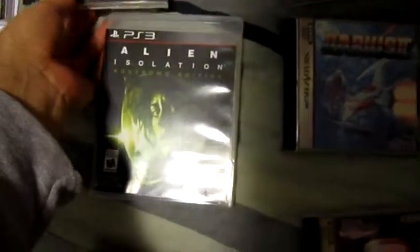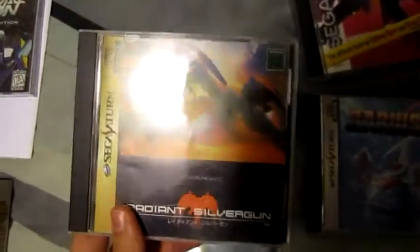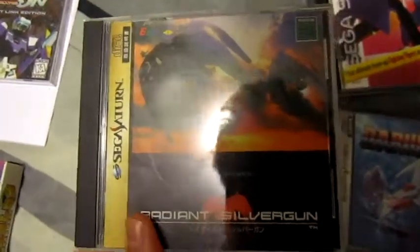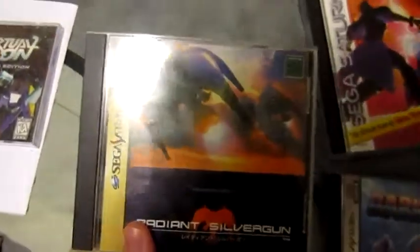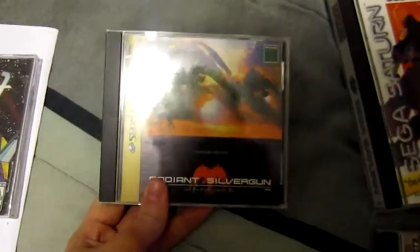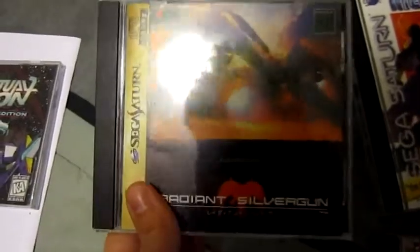Okay guys, I'm going to show you the cream of the crop of what I got not too long ago. This is like an early Christmas present for me. Yes, your eyes do not deceive you. It is indeed Radiant Silvergun. This is an excellent game. I was so happy when I started playing this. I knew this was going to be good. Despite how expensive this game is, I highly recommend you find a way to get a copy. I mean, unfortunately the price has gone up quite a bit for this over time, but it's really good.